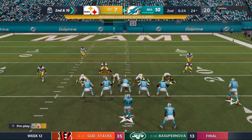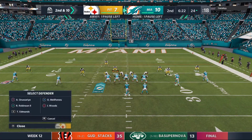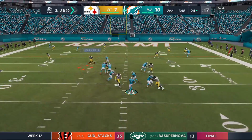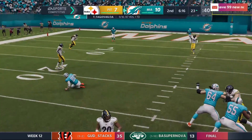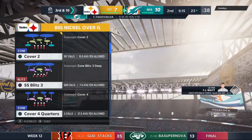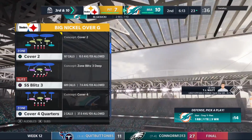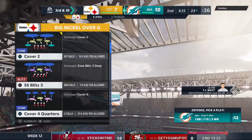Had the completed pass, but for no gain, stopped right at the line, so it's 2nd and 10. Here's Tua. That's complete to his tight end, Mike Gesicki. And he'll go down here right around the 23-yard line. That catch good for only a yard, and it will be 3rd down.